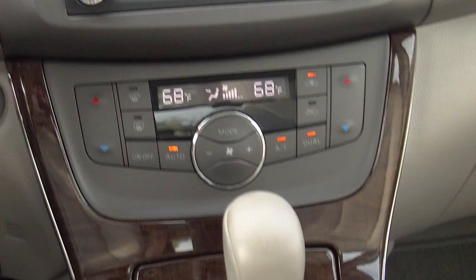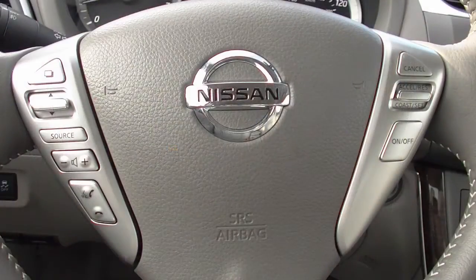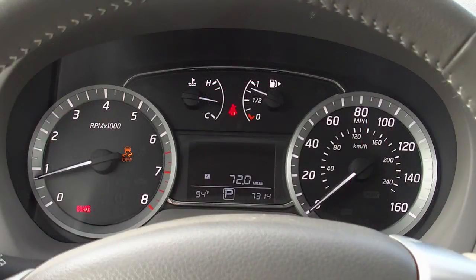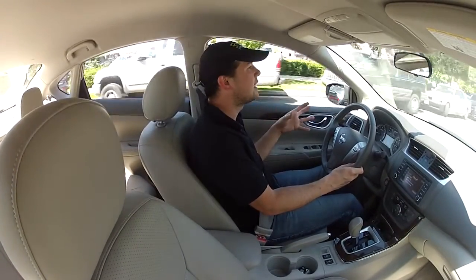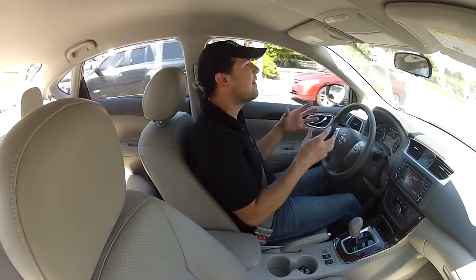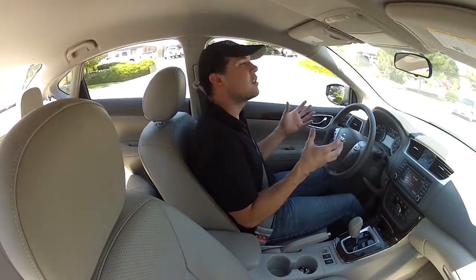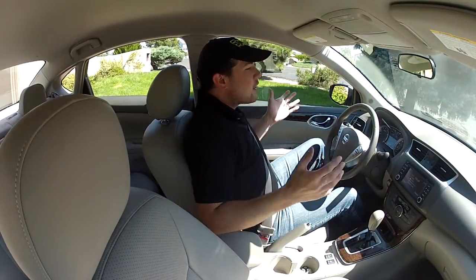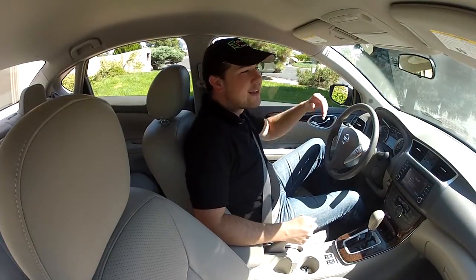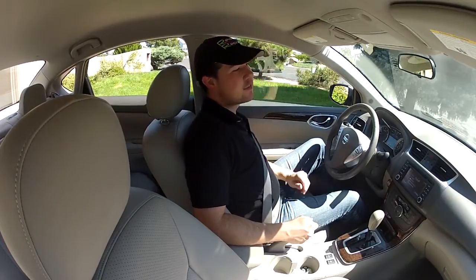But I don't think this car's for everyone. It's a little bland, it's a little understated if you're looking for what I would compare to the Elantra or the Forte or any of those kind of cars in that bracket, where it looks a little sportier. So really, closing thoughts on this 2013 Nissan Sentra SL. I think they've done a nice job.